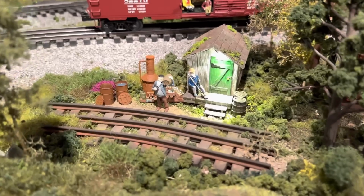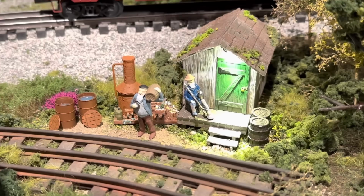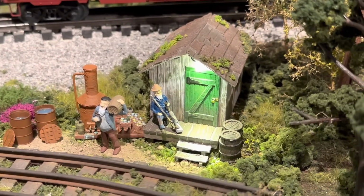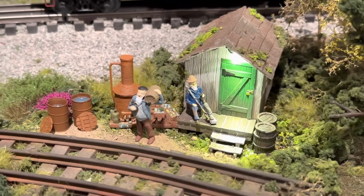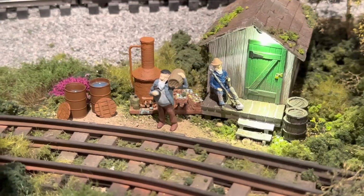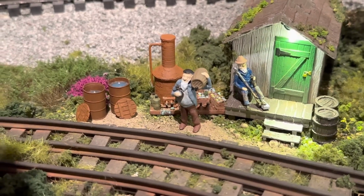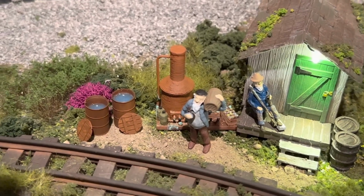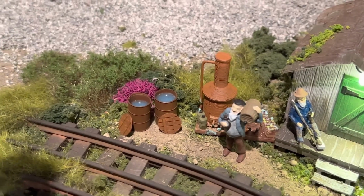This is like a little moonshiner scene. Got a new little moonshiner shack with a LED on it, and I added a little bit of green moss onto the roof. You got a figure there with his shotgun. Another guy holding his moonshine. Then you got the moonshine still behind it. Some funky colored plants growing around there.